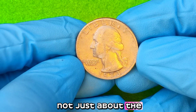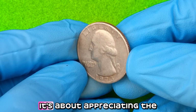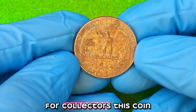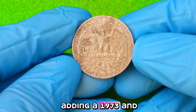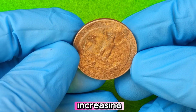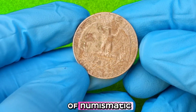But it's not just about the money. Owning a 1973 NO mint-mark quarter is about being part of an exclusive club. It's about appreciating the artistry and history behind the coin, and it's about the thrill of owning something truly unique. For collectors, this coin is the ultimate prize. If you're thinking about adding a 1973 NO mint-mark quarter to your collection, now is the time to act. With its value steadily increasing, this coin is a smart investment that will only become more valuable over time. Don't miss your chance to own a piece of numismatic history.